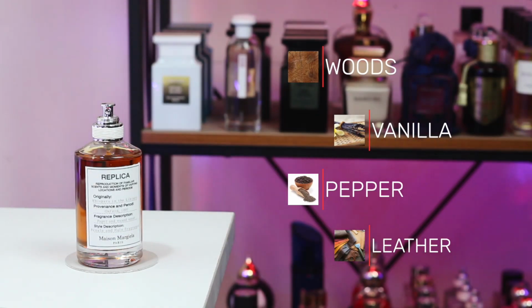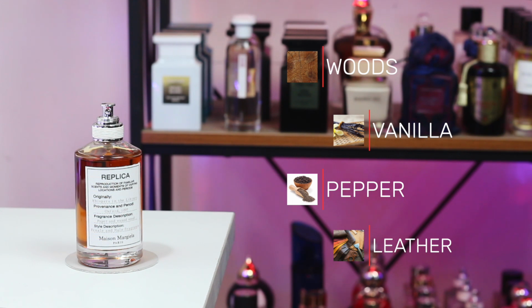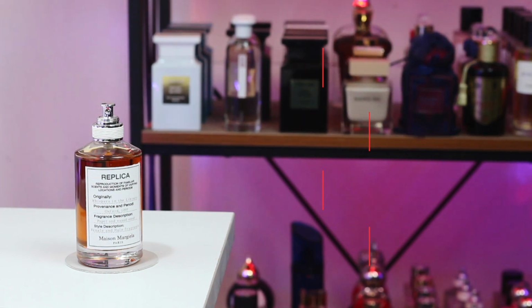Now without further ado, let's start the list with a perfume from the house of Maison Margiela from the Replica line, and this is Whispers in the Library. This perfume has keynotes of woods, vanilla, pepper, and some leathery accord. I think this is a very underrated perfume from the house of Maison Margiela.